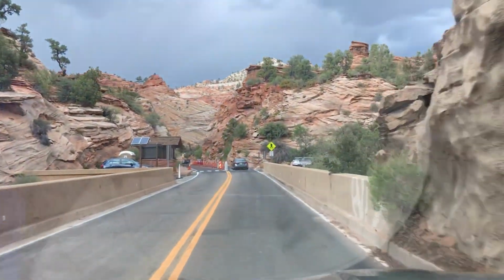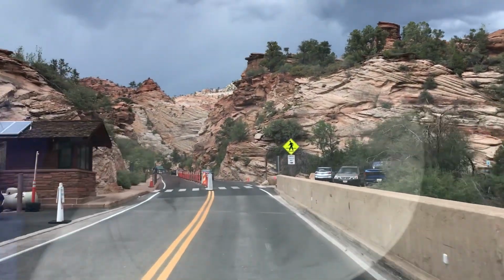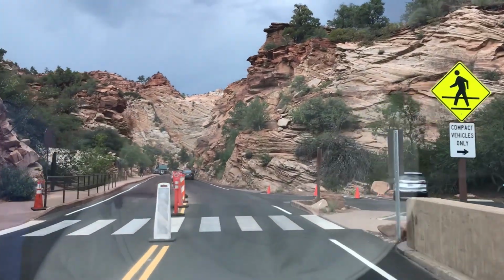We quickly headed towards Zion, which was a completely different experience.